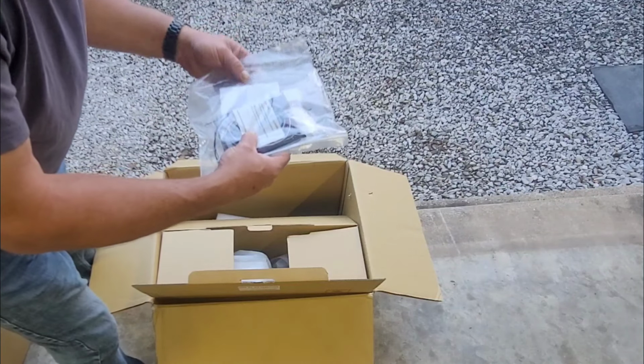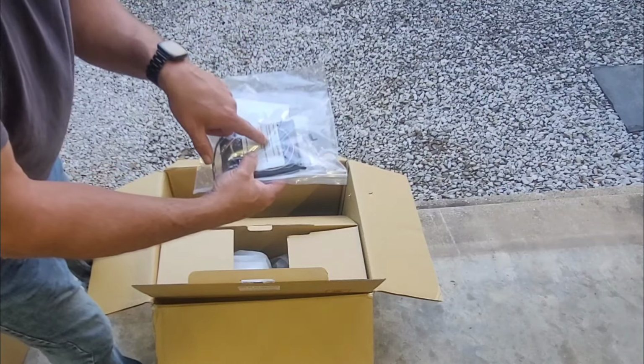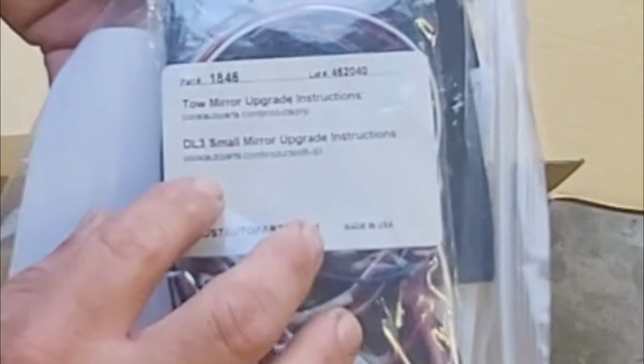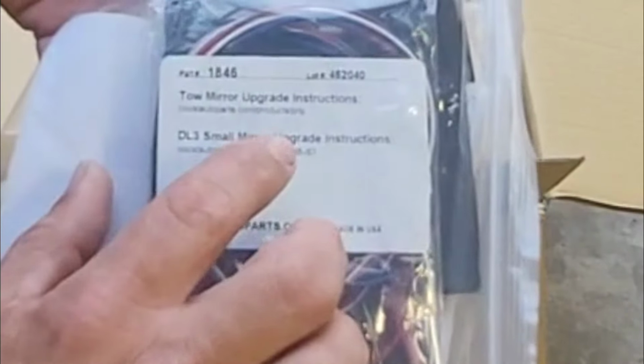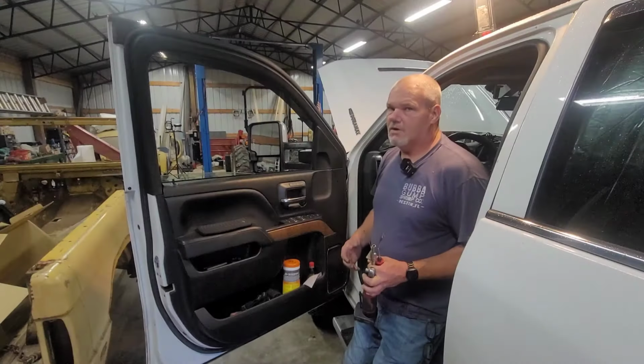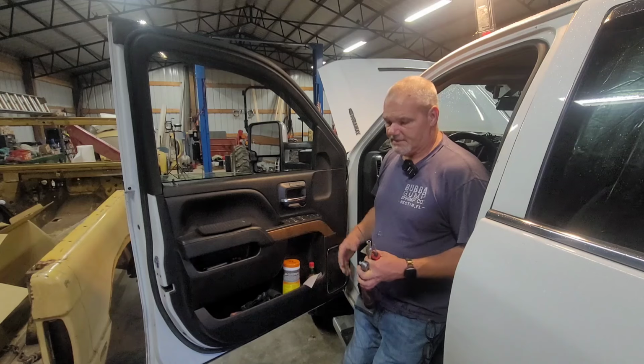Tow mirror upgrade instructions, DO3 small mirror upgrade instructions. What I said about them having a web address right there, that way you can go straight to their install videos. So it was starting to rain on us, so I decided to move the truck inside.